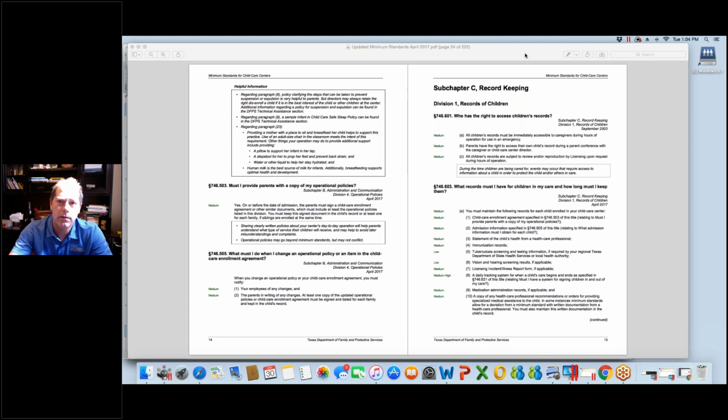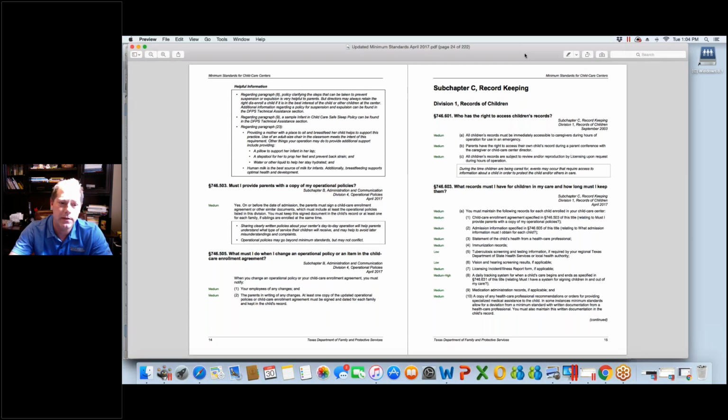We'll go ahead and go over this, looking at page 15 of the standards. Who has a right to access children's records? Again, it must be immediately accessible to all caregivers during hours of operation in the event of an emergency. Look at B, as in boy. It says parents have a right to access their own child's records during parent conferences with the caregiver or director. The key word right here is that they have a right to access their child's record. They can look at their child's file.